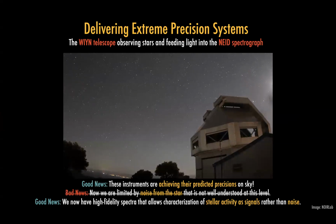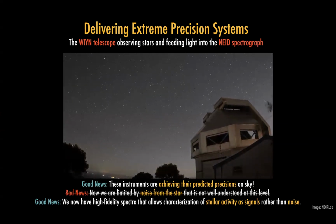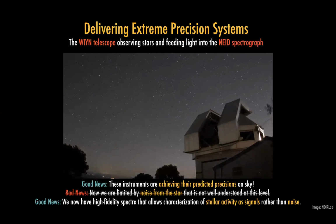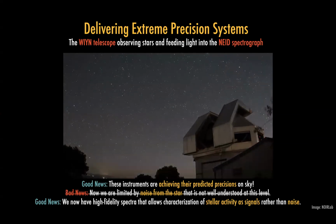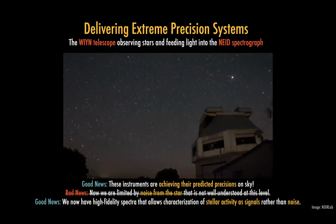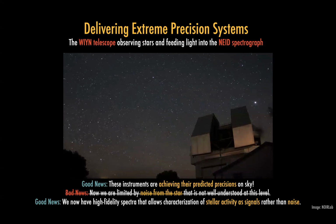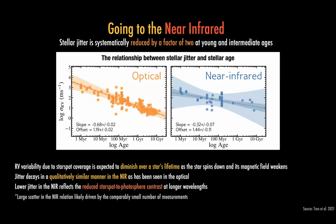So we said that we were now overwhelmed by stellar noise, but the good news is that now we have high fidelity, often high cadence spectra that allows for the characterization of stellar activity as signals that we can correct out rather than noise that we try to average over. So there's a few things we can do to study these young systems and get better results. And one of those is going to the near infrared.